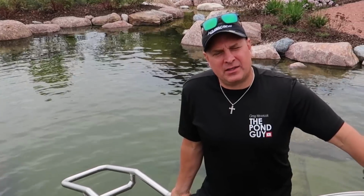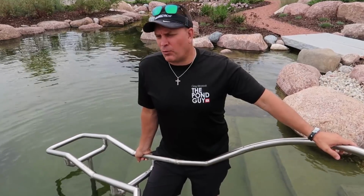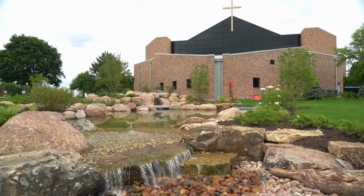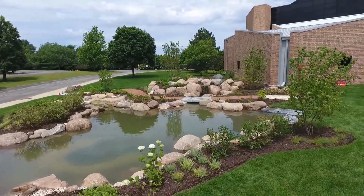What I love is the creativity. Instead of doing a swimming pool, they did a recreation water feature that the kids could wade in. They can stand up anywhere in here. They get to splash around in it. They've got fish in it, which is just like the ocean or a lake, and people sometimes freak out because they can see the fish, but they're not going to bother anybody. And I love the creativity of this.